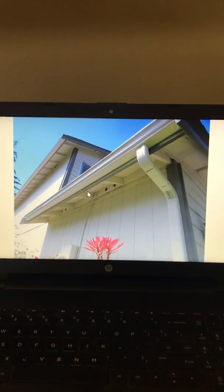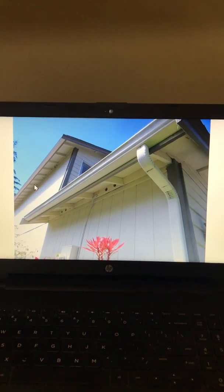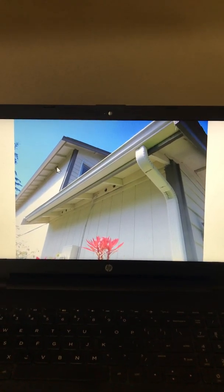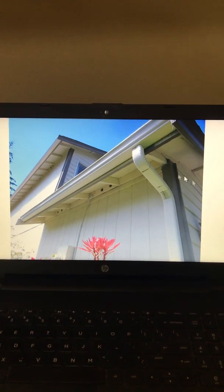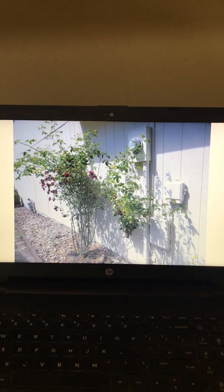Left side of the home, so we're going to zoom in on these E-vents up here, screen openings that let airflow into the attic. And we do see evidence that the screens are gone and birds are nesting in the attic. We actually saw live birds flying out of those openings.